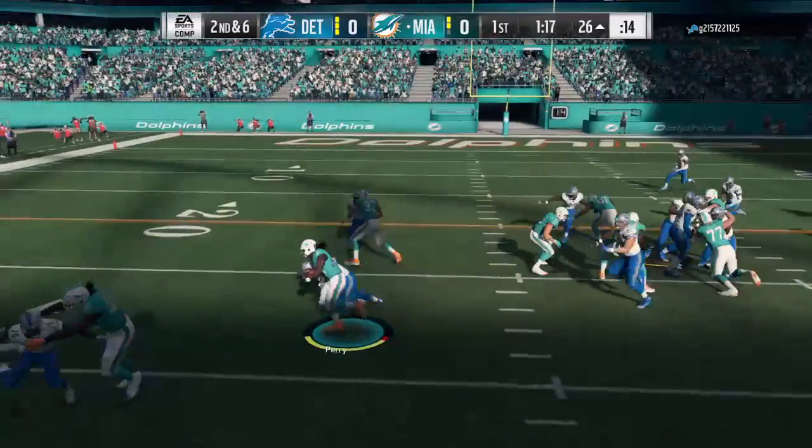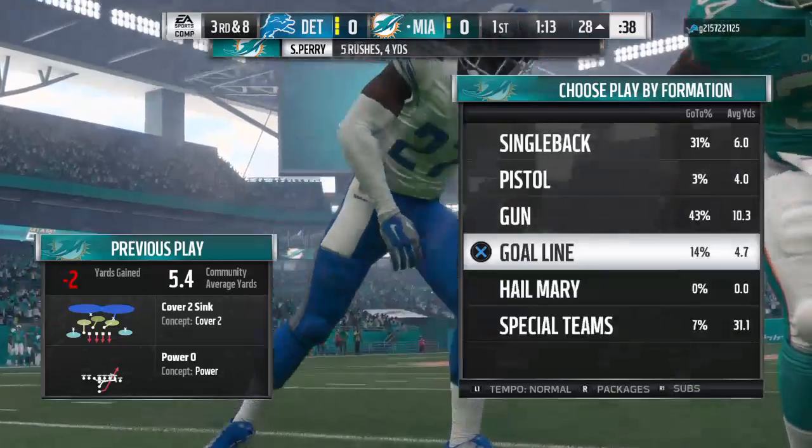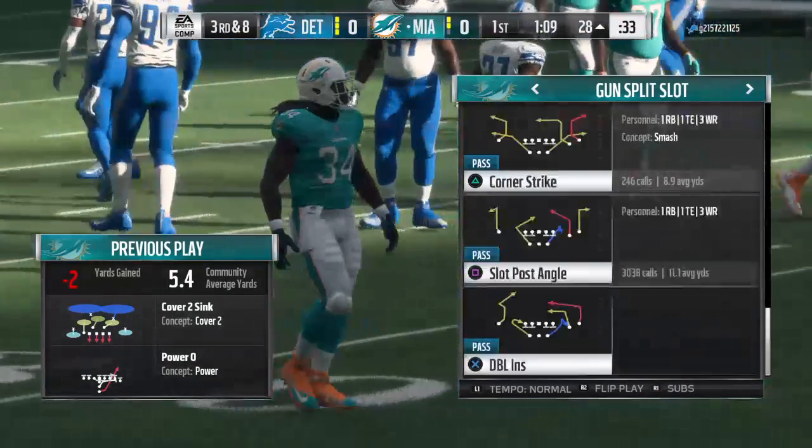They keep it on the ground again. It's Perry. And this time the yards won't come so easy as they'll, in fact, tackle him behind the line. He lost 2 there, and it's 3rd down.